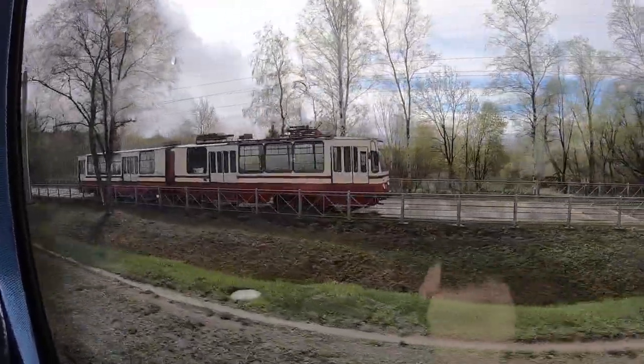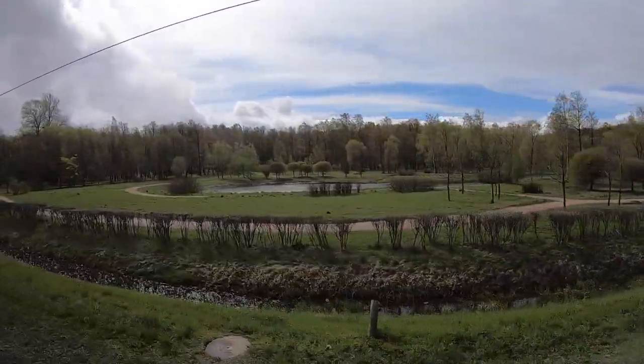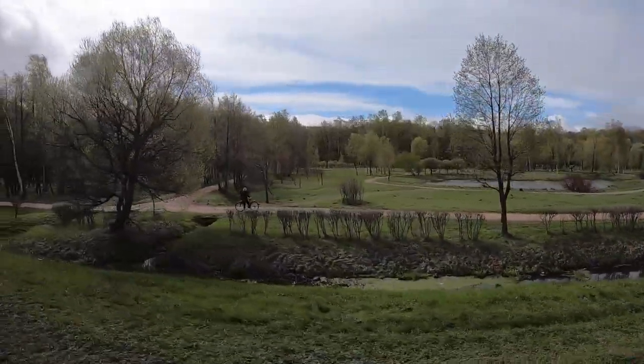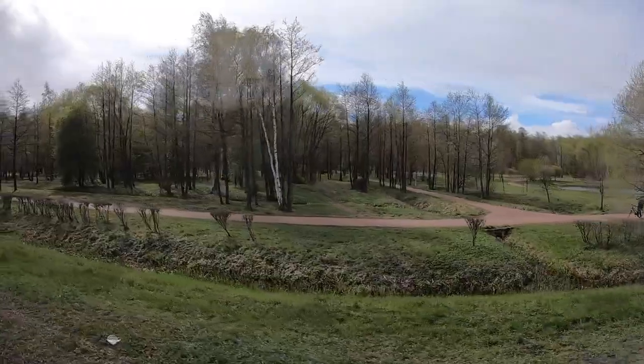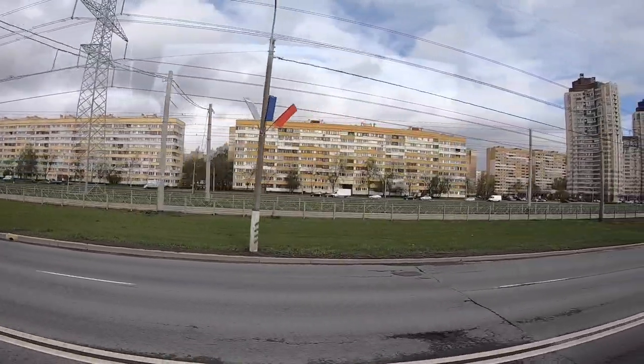St. Petersburg was Russia's capital city for over 200 years until it was changed back to Moscow during the Russian Revolution. St. Petersburg is Vladimir Putin's hometown.